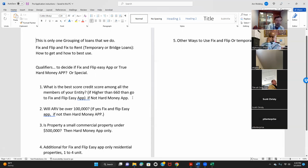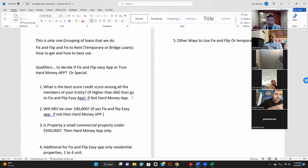Now, what I want to point out is another sentence that I have in here: what is the best score among all the members of your entity? So let's say you have a 530 score, and you're like, oh man, I have to use the Hard Money. But someone else who is part of your LLC, or maybe someone you know, has a good score, and you could put them on your operating agreement. I'm only going to look at one person's score, just one. I'm not even going to look at all three bureaus, just Equifax. So with one person above 660, you can use the Fix and Flip Easy app.